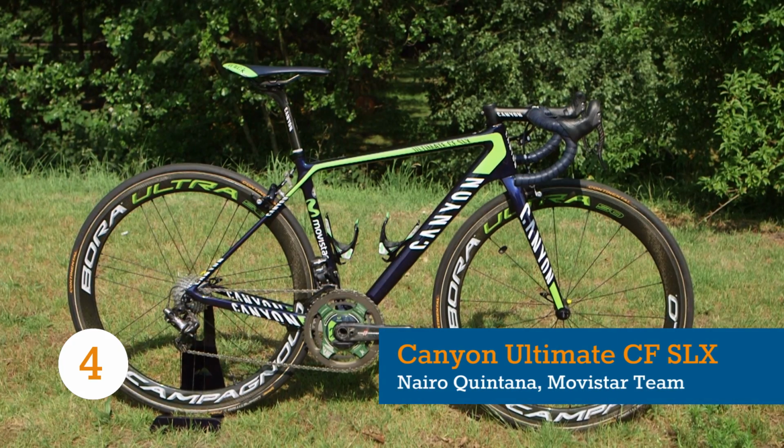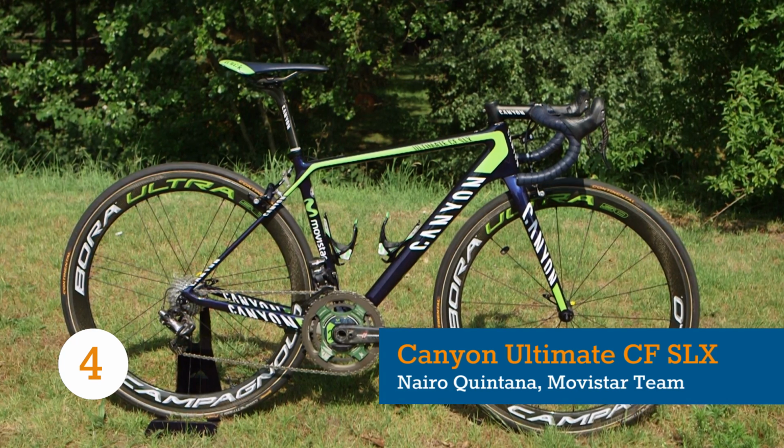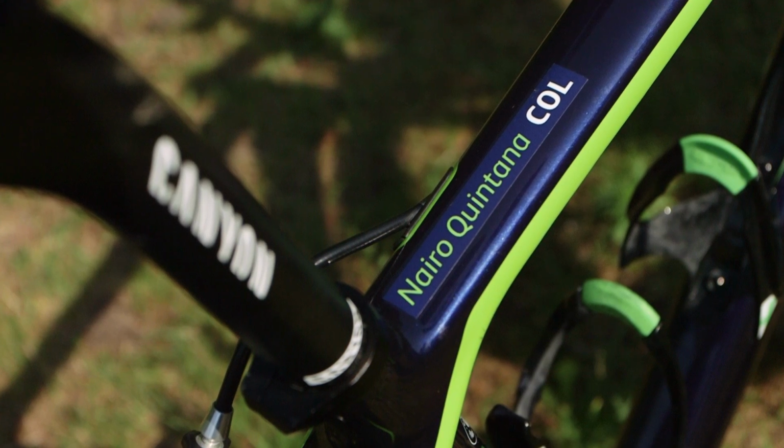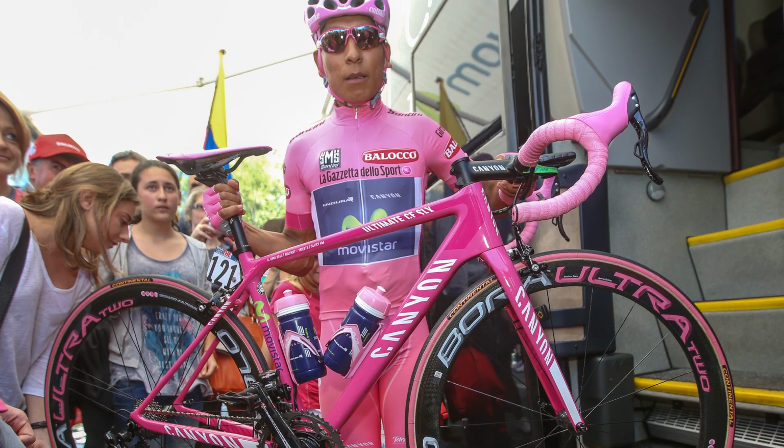We couldn't quite decide on who was the shortest man at this year's Tour de France, but Nairo Quintana was one of the first names that sprang to mind, and his Canyon Ultimate CF SLX, which he rode to victory at last year's Giro d'Italia, doesn't do anything to dispel that.